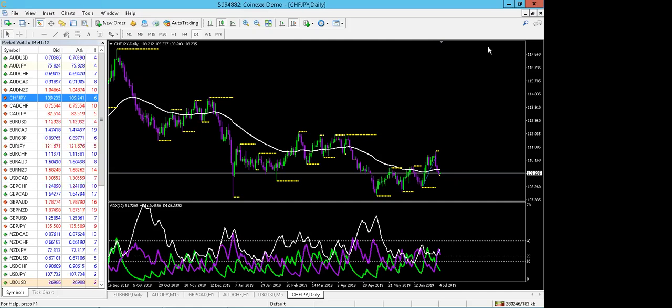Okay, so question, where can I find the currency indicator? That is in the marketplace. I showed which one it is. It's a blue box with colored writing on it. It's currency relative strength, and it is free. So yes, please take a look at that. One of the better ones, and I have a lot. I have paid for ones and free ones, and I like that one the best.